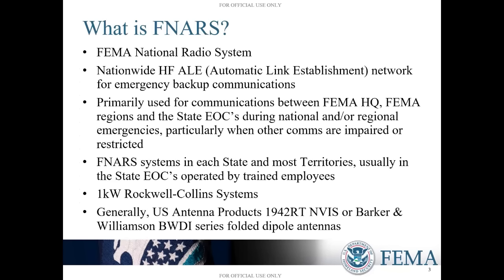So FNARS is the FEMA National Radio System. It's a nationwide high-frequency automatic link establishment, ALE, network for emergency backup communications. It's primarily used for communications between FEMA headquarters, FEMA regions, and the state EOCs, these emergency operations centers, obviously, during national and/or regional emergencies, particularly when other comms are impaired or restricted.